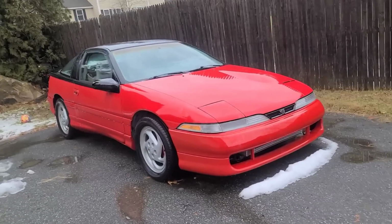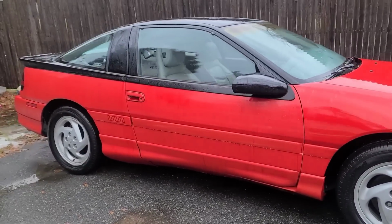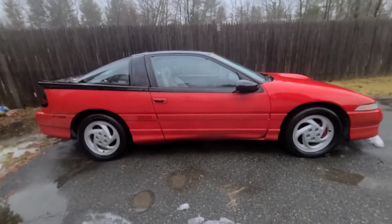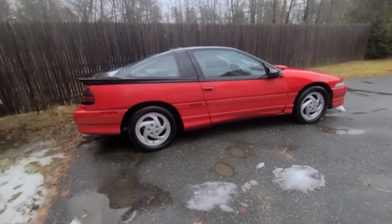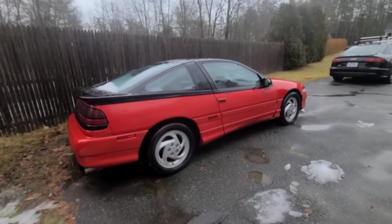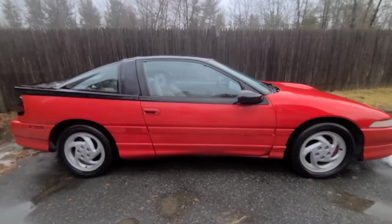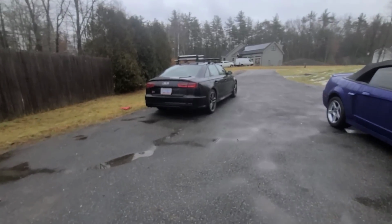This is an all-wheel drive turbo 5-speed transmission. This car is incredible. I bought it and it was purple. It has 80,000 original miles. My brother painted it. It's a long story to this car, and the series is coming out on this one sometime soon.